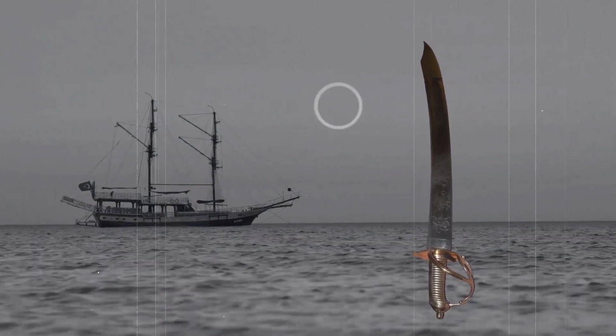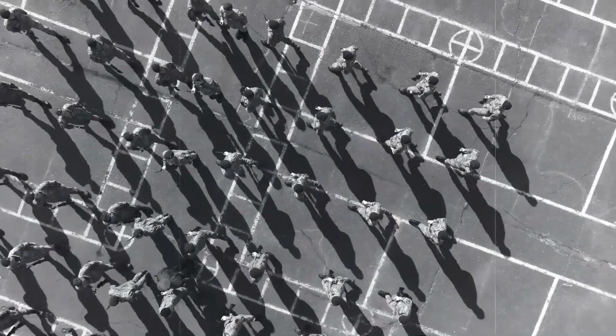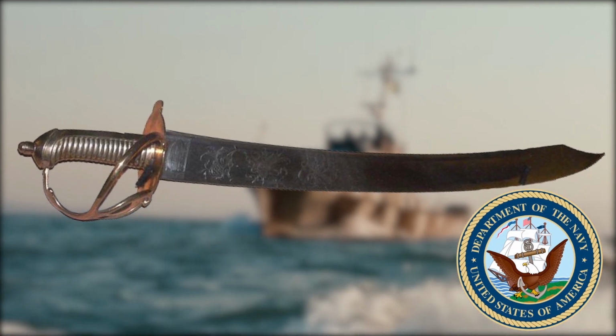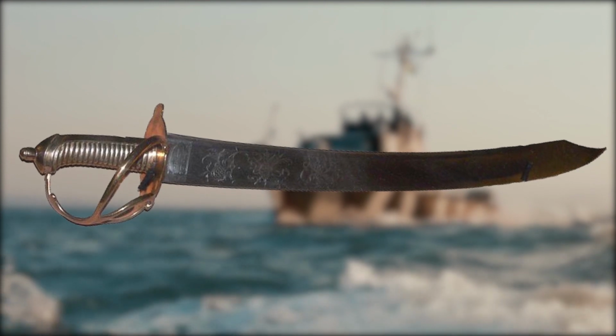Of course, as weapons became more advanced, cutlasses fell in popularity. The British Navy stopped carrying them in 1936 and switched to using them solely for ceremonial duties. The cutlass remained in official use in the U.S. Navy until 1939, but was rarely used in training after the early 1930s.